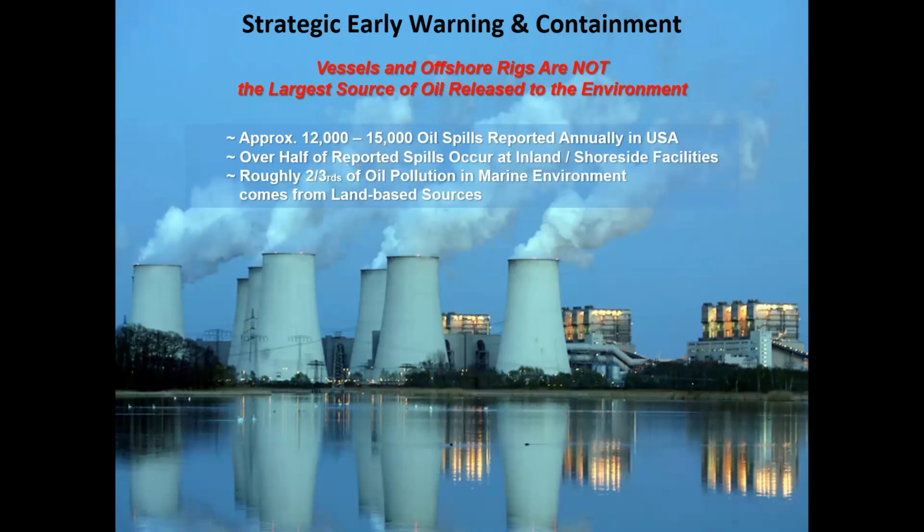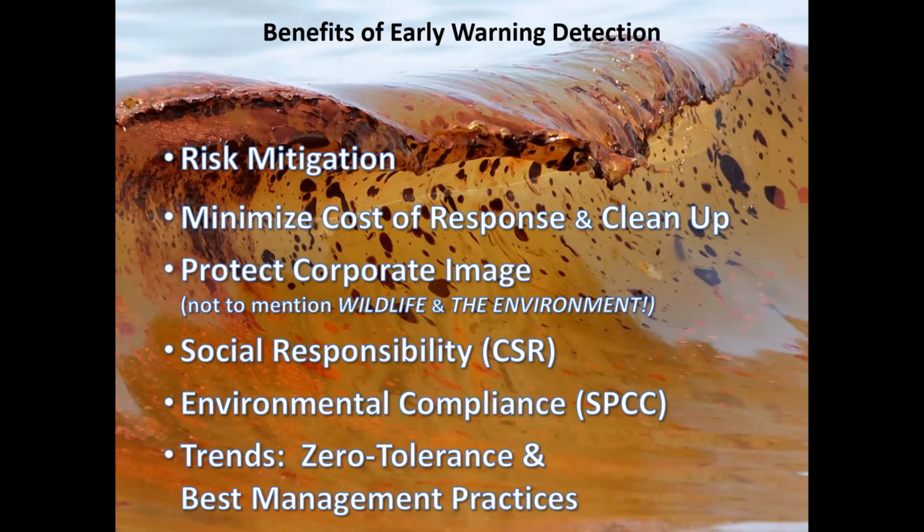I've shared some of this information in the past, but it's worth emphasizing that what gets a lot of attention are the headline, Macondo type spills and tanker failures. But in fact, roughly 2/3 of oil pollution reaches the marine environment from land-based sources, meaning it's coming from a point source that can be guarded against accidental releases for the most part. So vessels and rigs aren't actually the largest source of oil that reaches the marine environment and environment in general.